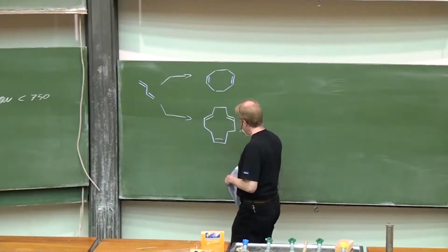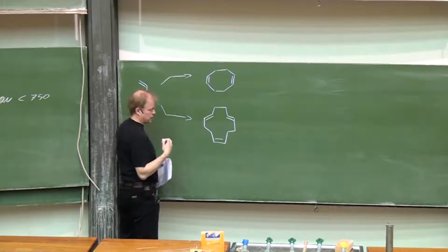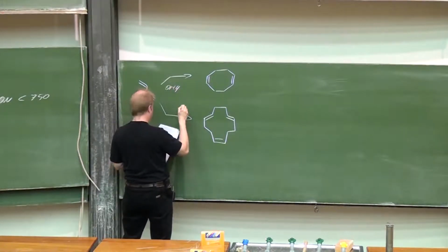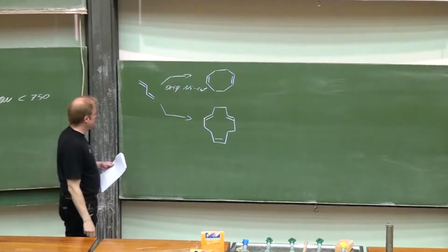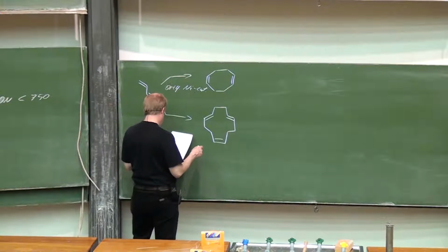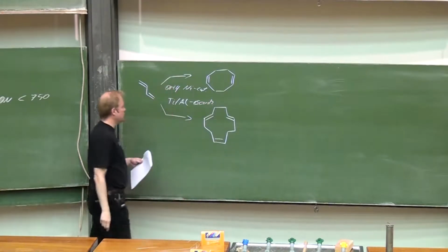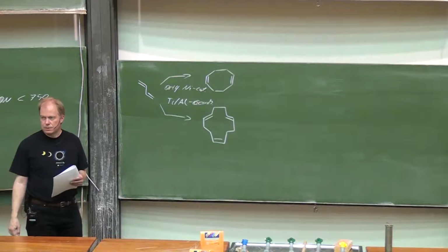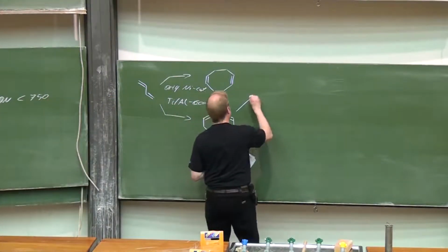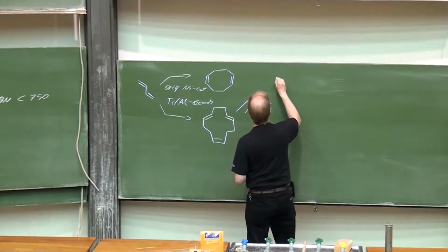Mainly to that trans-cis isomer. So these reactions have been developed also by Reppel, to my knowledge, originally with nickel catalyst. Nowadays the industrial process is frequently based on the titanium aluminum combination with regard to the Ziegler-Natta catalysts. However, a nickel catalyst is normally applied for the hydrogenation reaction, the last step.